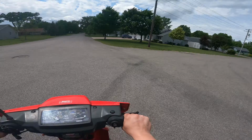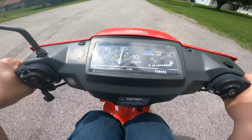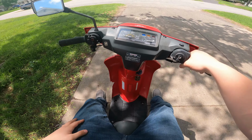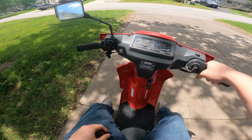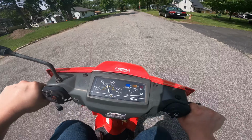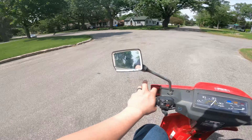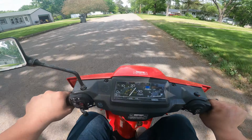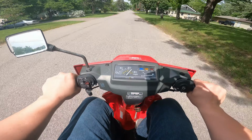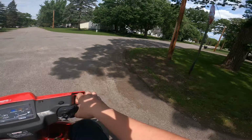I just saw a cop up there. Seems to be running okay. It's running better the longer it goes. There we go. Now it's revving out. Oh my God. 25? Sweet! Yeah, that's a pretty good little machine. It's actually revving out now.